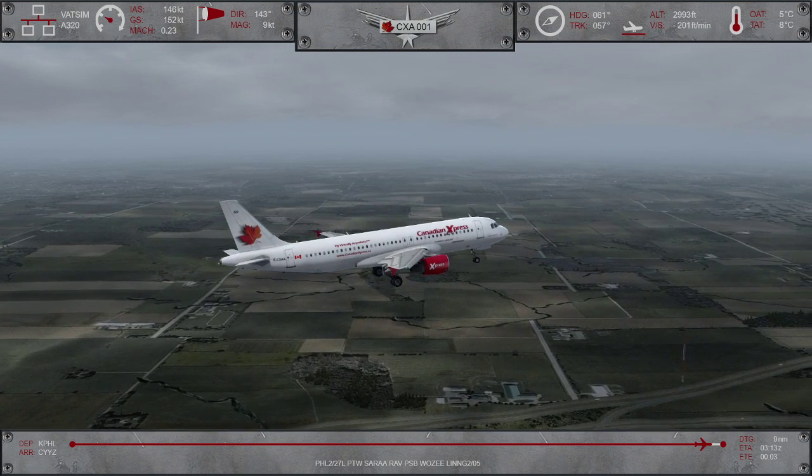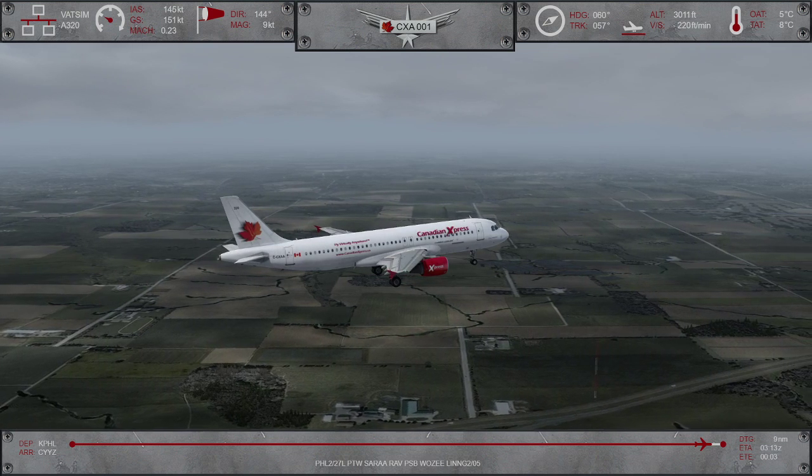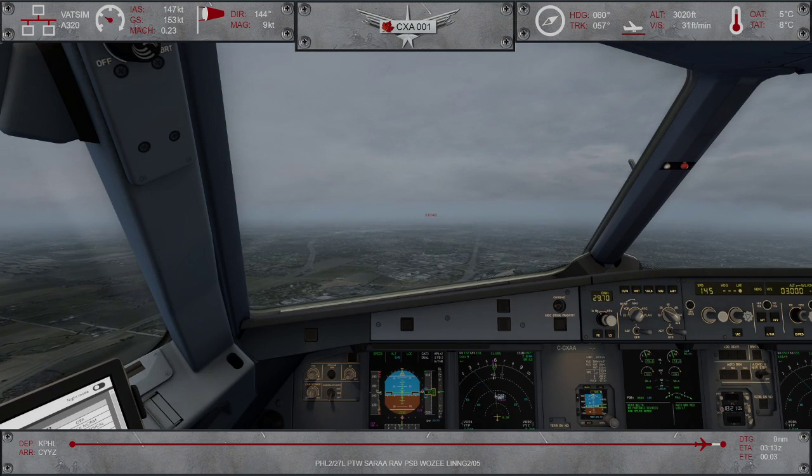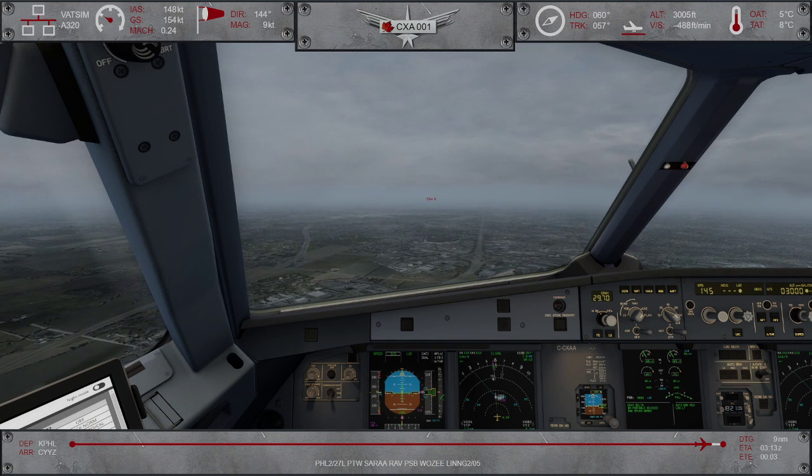Toronto Center, Air Canada 824 Heavy, we are at 12,000. Air Canada 824 Heavy, Roger, descend 8,000. Down to 8,000, Air Canada 824.